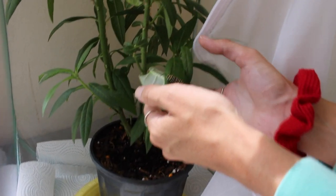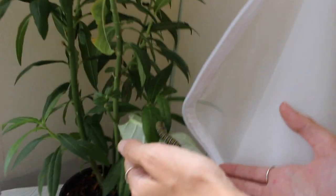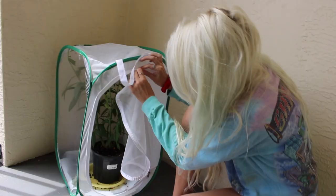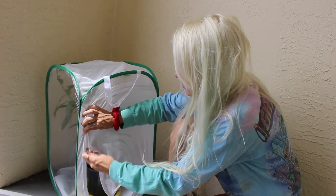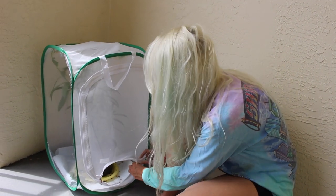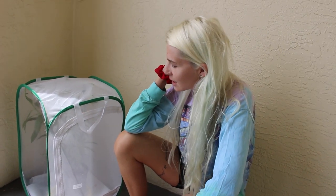Oh, all stressed out. Oh, it's okay, buddy. Just crawl right on there. So this guy's happy, he's content, he's gonna go hang out with our other little buddy in there. And it's not super exciting for the next few days. They're gonna just spend their entire lives eating as much as they possibly can. So, we will check in on them to make sure the plant is watered and that they're doing okay. But otherwise, we'll see you guys when they're ready to make a chrysalis.